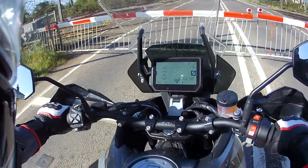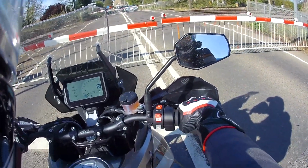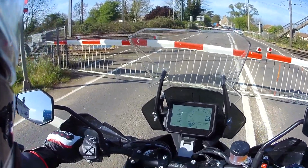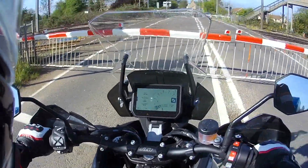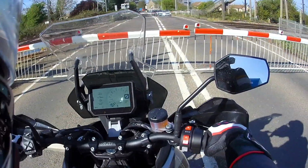Not quite sure why some manufacturers put it on the right. Doesn't make any sense to me. So I do quite like this riding position. It's a bit upright for me. I do find my back hurts on long stretches when I'm too upright, but I know it suits many people, and the sales of bikes like this, like the GS, speak for themselves really.